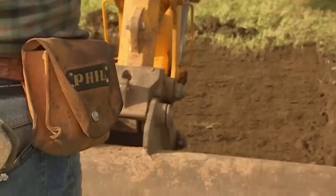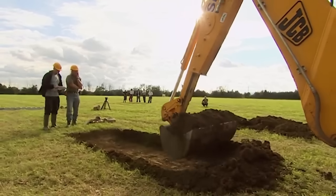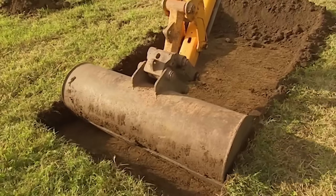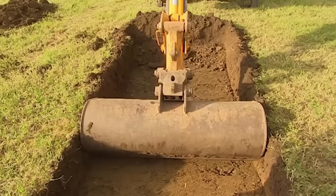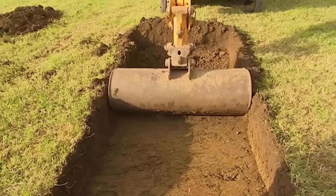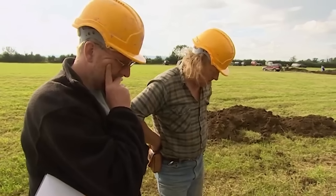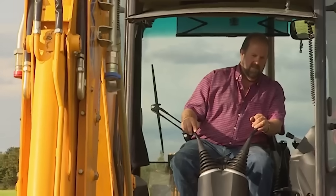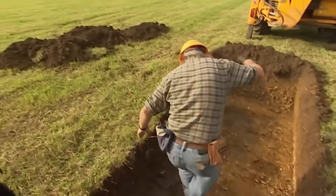There's just about time for Phil to dig a test trench to find out if the geophysics shows archaeology or geology. So they're going to come down on a mosaic floor. Well, if it is, I still think it looks very clean at the moment. Still looks so clean, doesn't it? John's not looking too confident.